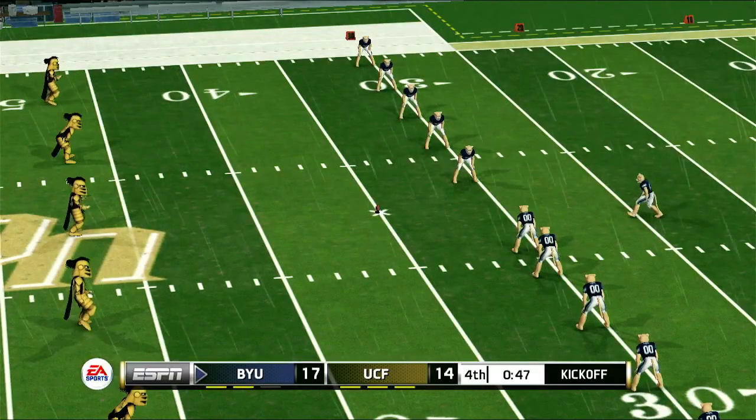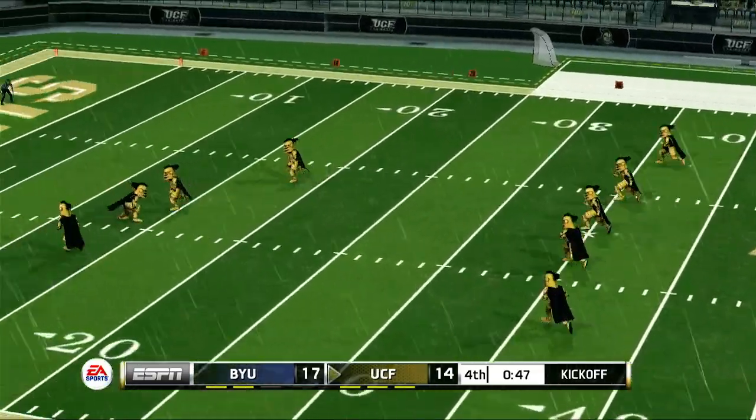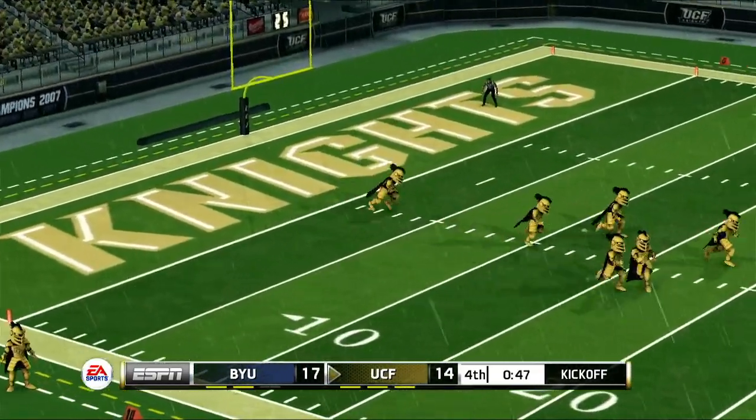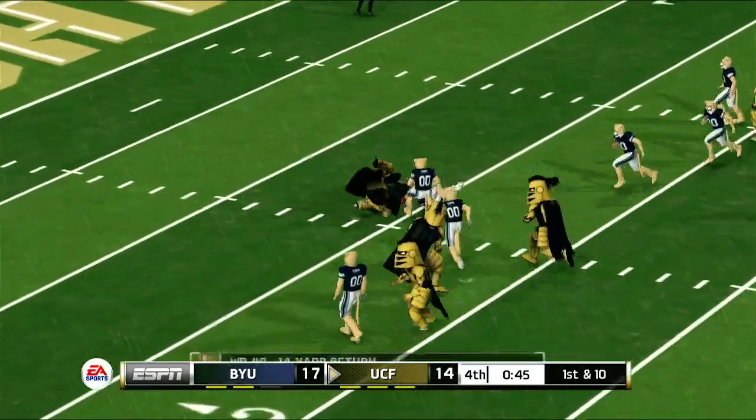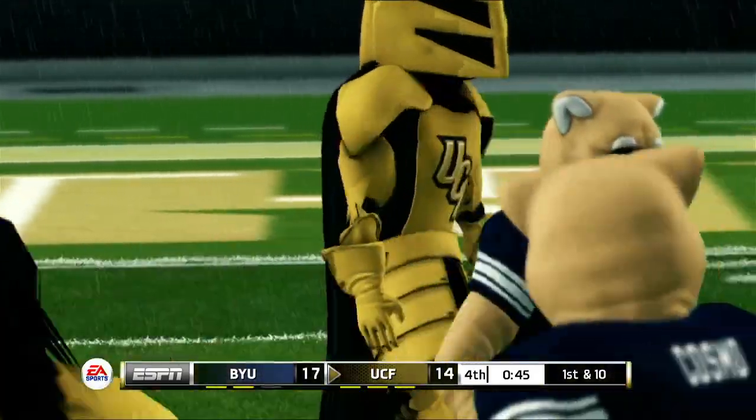They line up to kick this one away. He'll return it from the one. He gets out to about the 15-yard line. Well, I'm sure the return man would have loved to go for six that time.